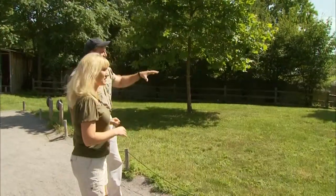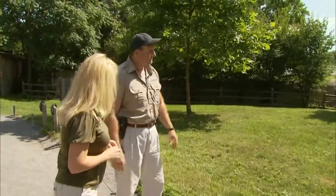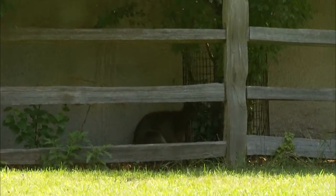Yeah, also in this exhibit, you'll find wallabies, which is a close relative of the kangaroo, but a much smaller version. Mm-hmm. And they like to stay along the fence. They do. They tend to stay back in the shade along the fence line back there. Yeah, so you've got to look kind of hard to find them.